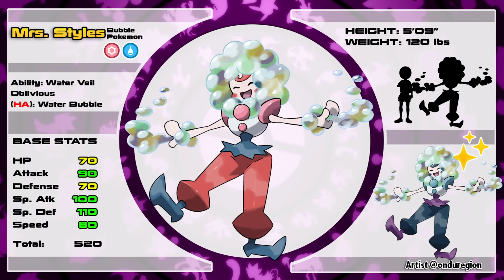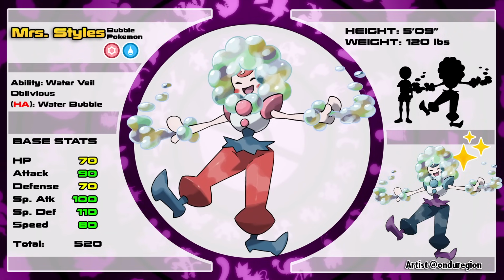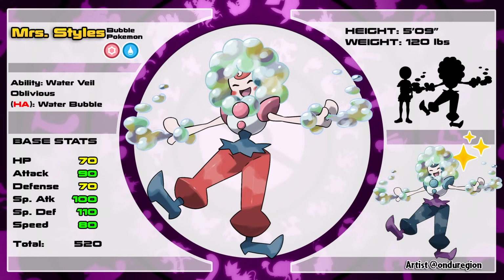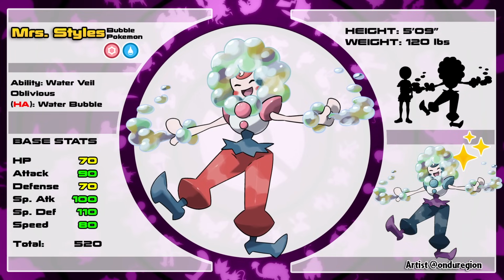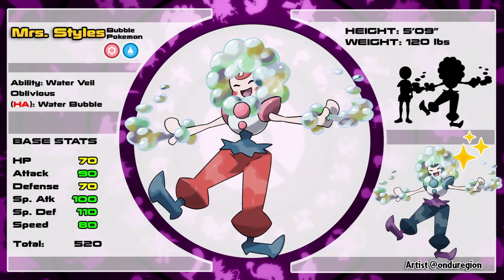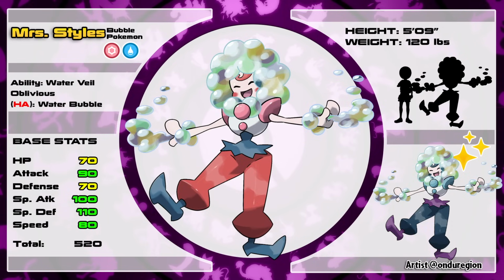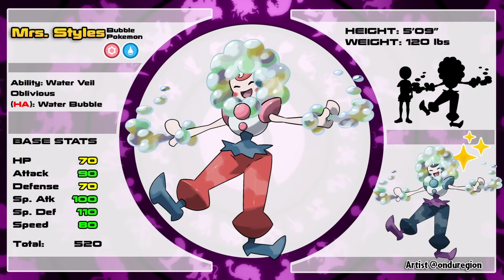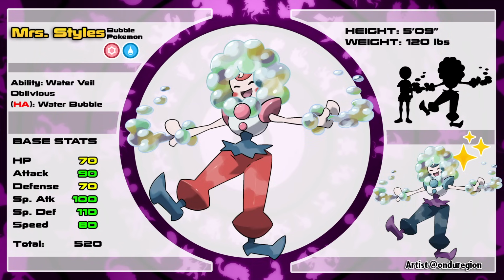And as for her Pokedex entry, it says that Mrs. Styles will use any means necessary to put a smile on sad trainers' faces. Sometimes even going to the extremes of changing the styles of the bubbly hairstyle just to get a laugh. This commitment to the bit can often work against her and make Mrs. Styles seem quite vain and slightly irritating, which I think is just mean, you know? Just let her put a smile on your face, damn it.